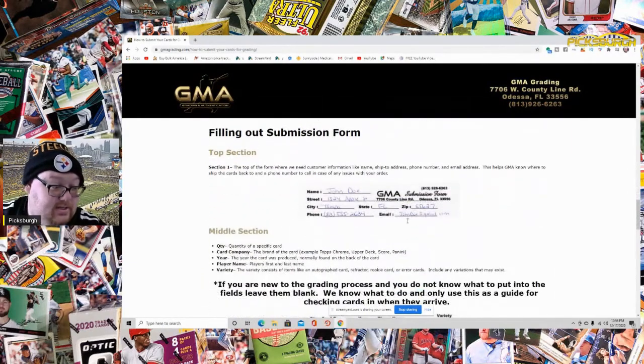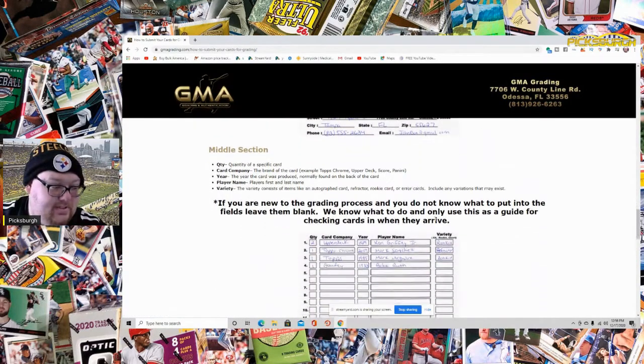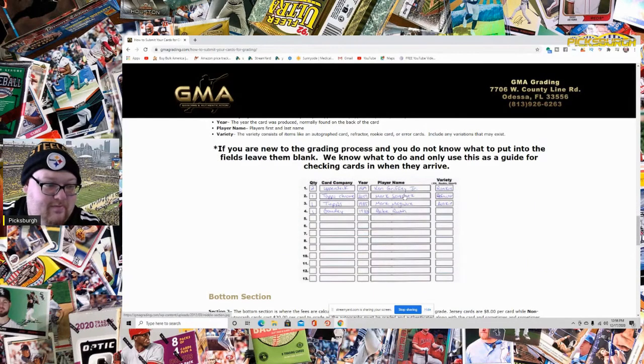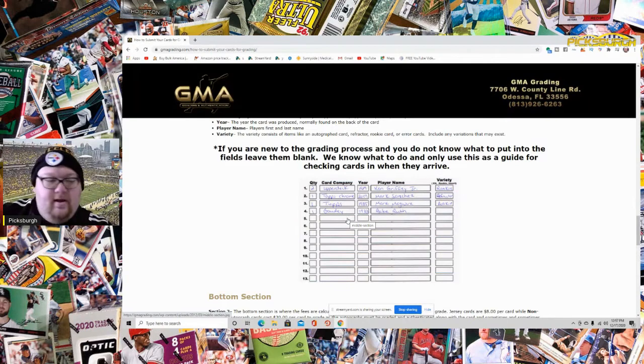So you're going to just download the submission form. Here's an example of what filling it out is going to be like. Then here's the middle section and an example of the type of cards you're going to be putting in and whatnot. So pretty simple, guys. And the really cool thing is, say you were getting this Michael Jordan card right here graded. You didn't know much about it. You said, okay, this is a Michael Jordan card, but I don't know exactly what it is. The cool thing is you can look at the card, and at the bottom there, it always tells you the year, the make, and all that stuff. So everything you need is always on the bottom of the card, on the back. That's exactly what they're asking you to fill out right here.